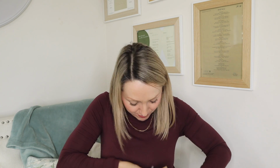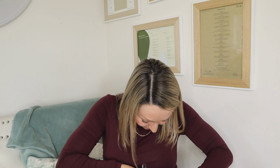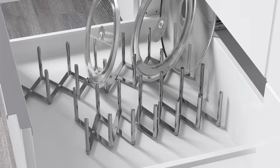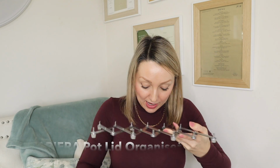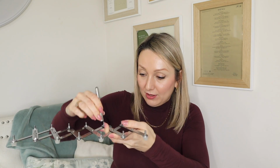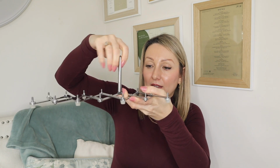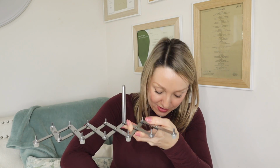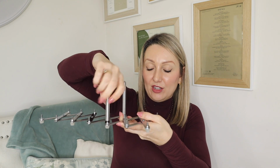Oh, this is another kitchen thing that I wanted to share with you. I'm just trying to get it open. Why is it so difficult to open? Oh, blimey. It's basically like a pan stand. Oh, I think I have to build it. Anyway, I'm going to have to build it, so I'll put a picture in of what it looks like. It's a silver pan stand like this, and it pulls out like this. Then you just screw these silver bits on here like so, and then put one on the other side. Actually, it's probably easier if I show you like this.